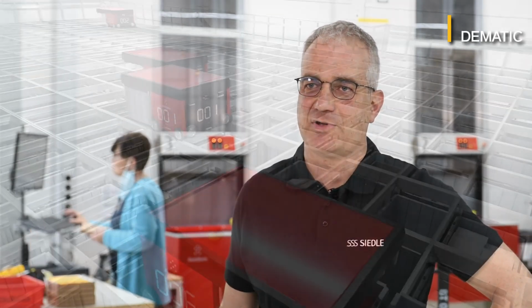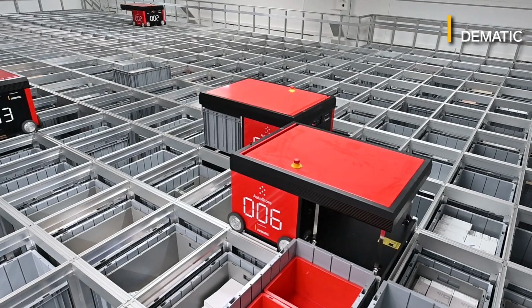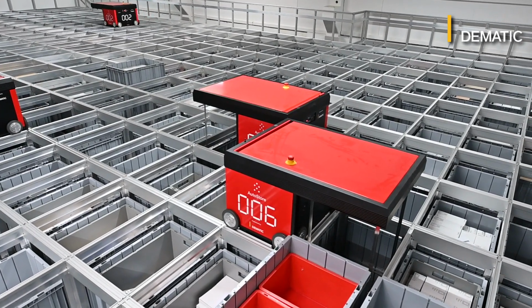From the outset, the premise for this new small parts warehouse was that we did not want to invest in a new building. We were impressed by the AutoStore solution. It can be ideally integrated into existing buildings.